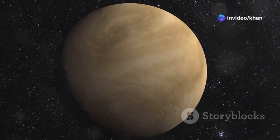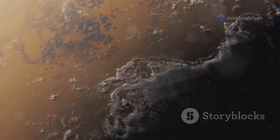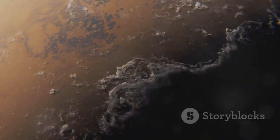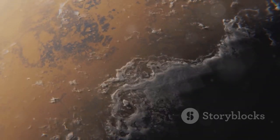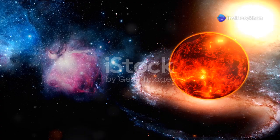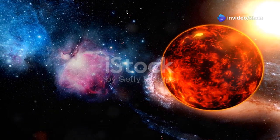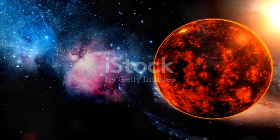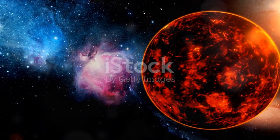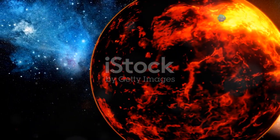Section 6. A history written in the clouds. Venus's thick atmosphere holds clues to its past. The dense clouds that shroud the planet are not just a veil of mystery but a record of its tumultuous history. Scientists believe that Venus may have once been a much more hospitable place, with conditions that could have supported life. Imagine a world where Venus had vast oceans of liquid water teeming with potential.